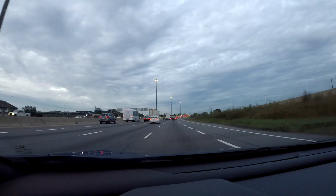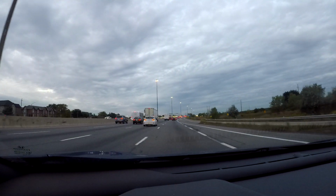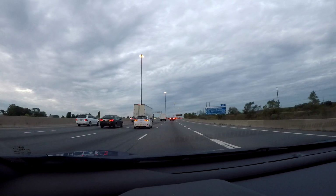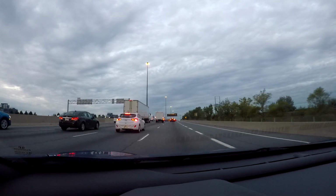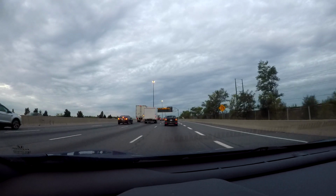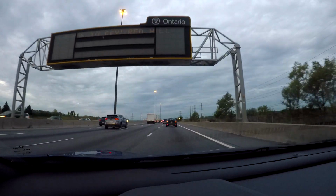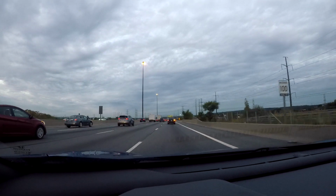And as a matter of fact, off camera, shortly after I get past Hamilton, I need to stop and get gas because I'm down to a quarter of a tank right now, and then I need to get a little bit of breakfast. Probably just at a Tim Hortons or something. Yeah, there's a big slowdown up ahead. Oh yeah, you can even see the Niagara Escarpment.